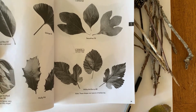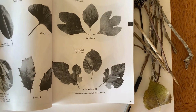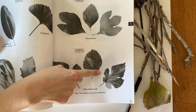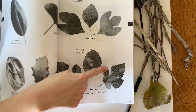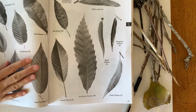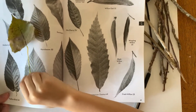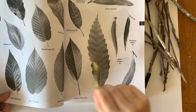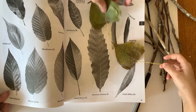Oh, I think I see it. Where? Is it close to that mulberry? The white mulberry? All right, so it's got the teeth on the edges. And it's all one piece. Like these ones go in a little bit. This one kind of looks like it. It could be, but ours are all flat on the bottom. If you look at them, they all go flat.